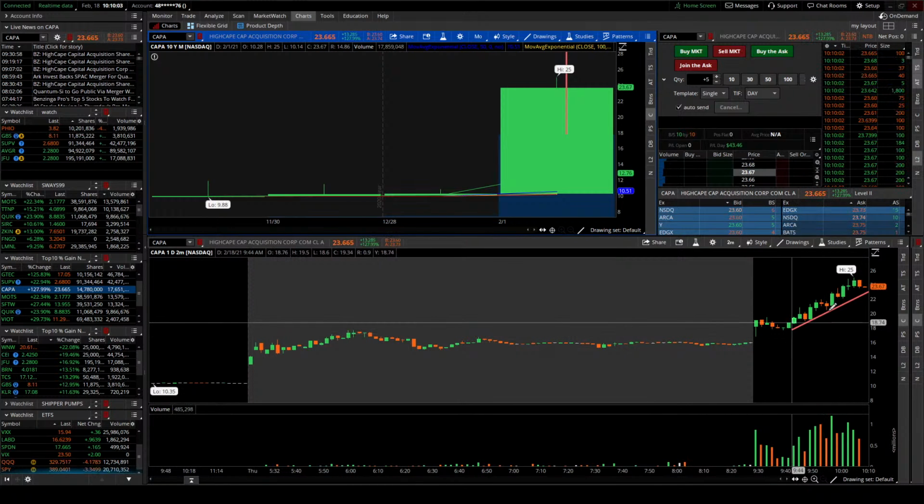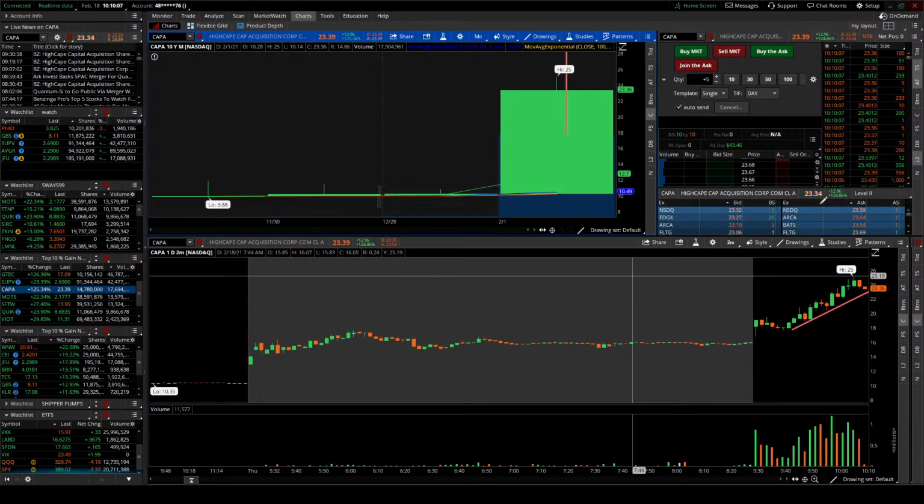But it is coming right up this uptrend, so if it continues to hold that uptrend, then we could possibly see an explosive growth, but I don't know.